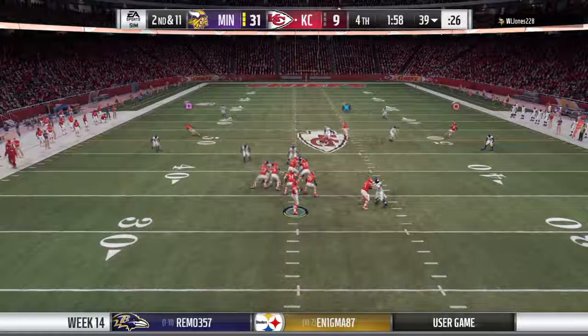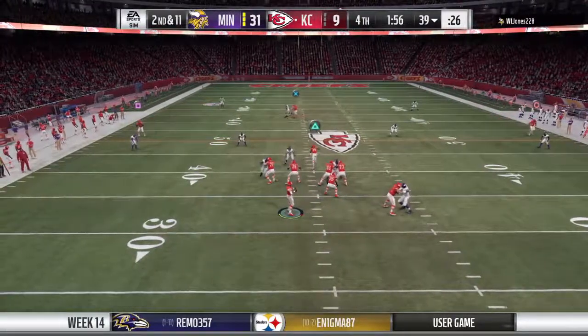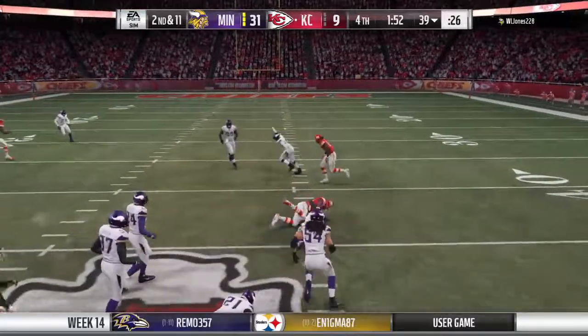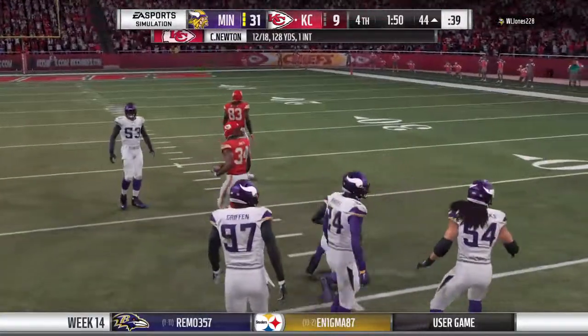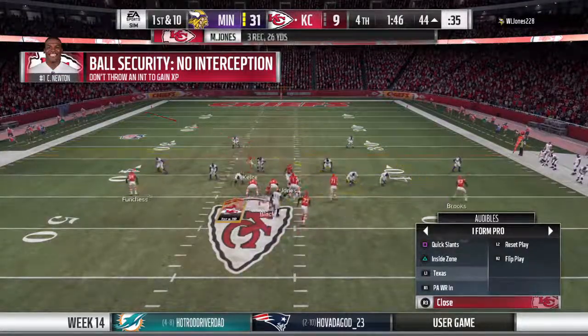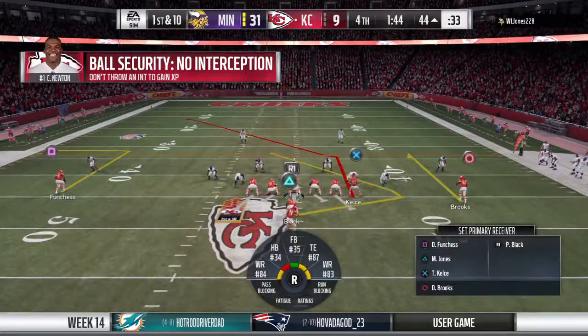To throw on second down. Newton. Drops it to Jones in the flat. And taking it across midfield and inside the 45. First down for the Chiefs. Solid chunk of yardage, 17 on the play.